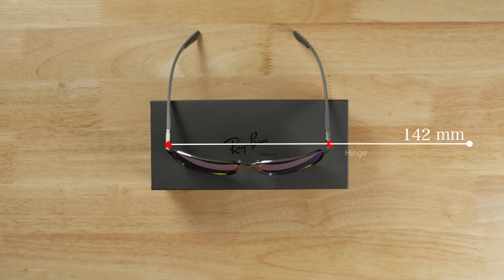These babies are right up my alley. And just for reference, anything over 140 millimeters from hinge to hinge is referenced as an extra large, just so you're aware. Now, the two accessories I wear are watches and sunglasses. It's 2024. I have to check the mail.